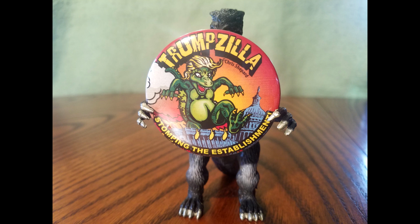It's kind of an ironic pin that it portrays him not getting rid of corruption, but rather just completely stomping on the United States government. I'm not trying to imply anything either way, I just think the pin itself is goofy, and I love it for what it is. Moving on to the next subject.